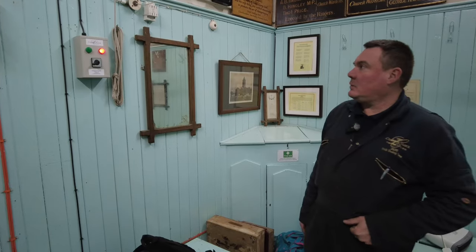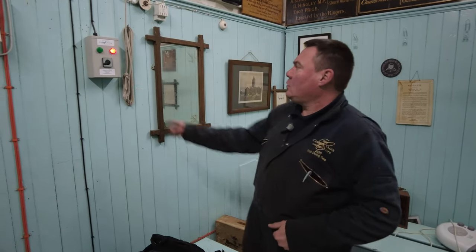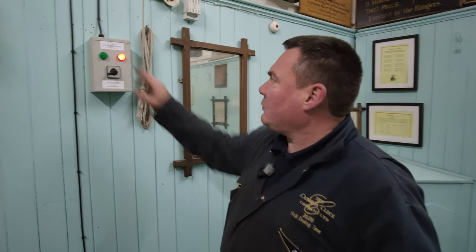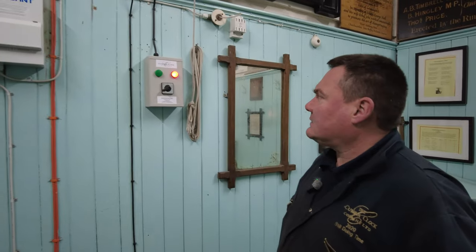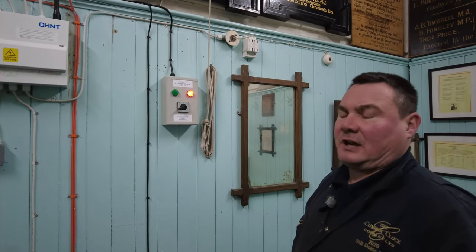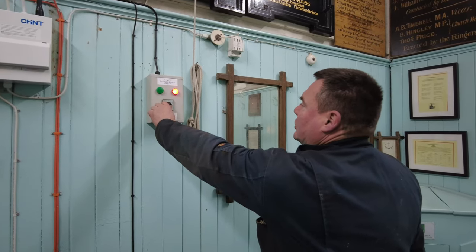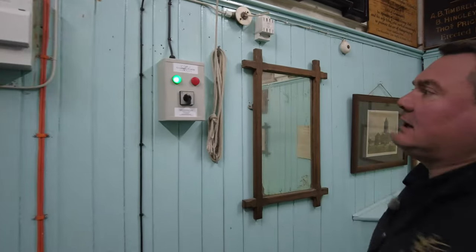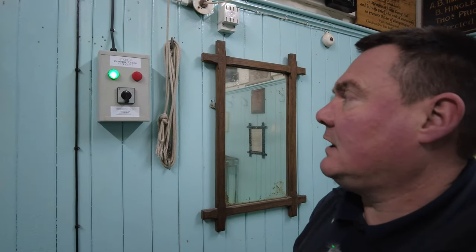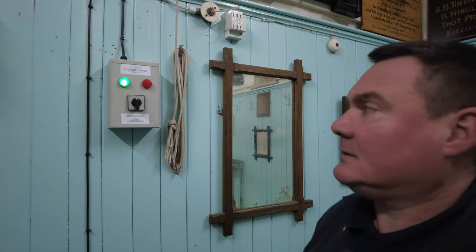Okay, here we are in the bell ringing chamber, and as I said before, we've got a ringer safety switch on the wall. At the moment, it's got a red indicator on there, which means that the hammer's alive, which means unsafe to ring. Simple case of turn a switch. Green light means that the clock hammers won't ring whilst they're ringing a full circle. Green light means it's safe to ring.